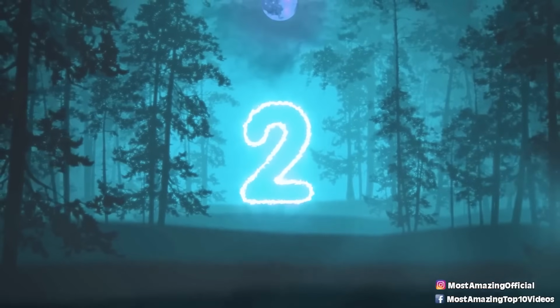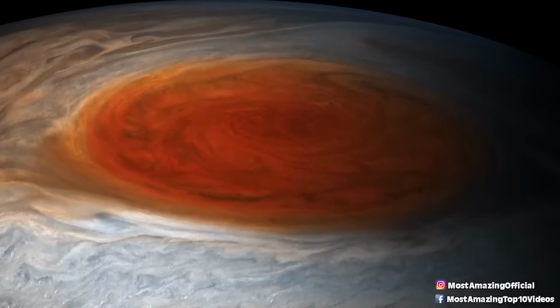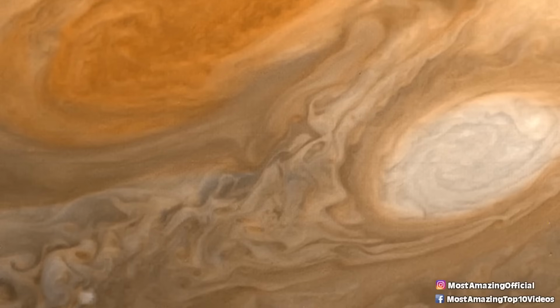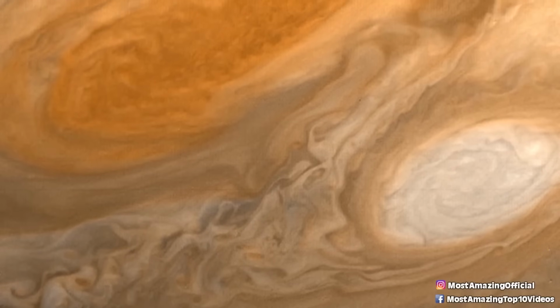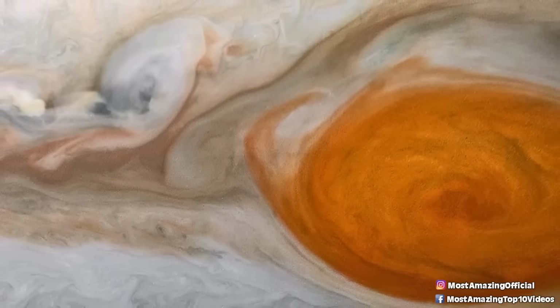Number 2. Great Red Spot. The Great Red Spot is a persistent high-pressure region in the atmosphere of Jupiter, producing an anticyclonic storm that's the largest in the solar system. Located 22 degrees south of Jupiter's equator, it produces wind speeds up to 268 miles per hour. Observations from 1665 to 1713 are believed to be of the same storm, and if that is correct, it has existed for at least 358 years. It was next observed in September 1831, when it was 4 times bigger, with 60 recorded observations between then and 1878, when continuous observations began.